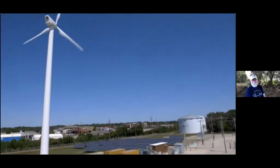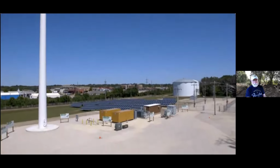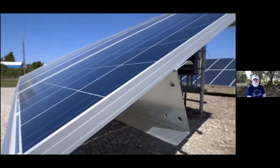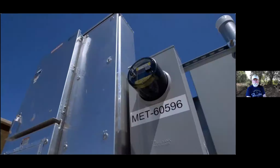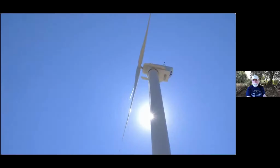Microgrids are growing in popularity everywhere. In fact, they're already here in the Midwest. We have one of the most advanced microgrids in North America in Ameren. At their testing and application center in Champaign, Illinois, they built an advanced microgrid.